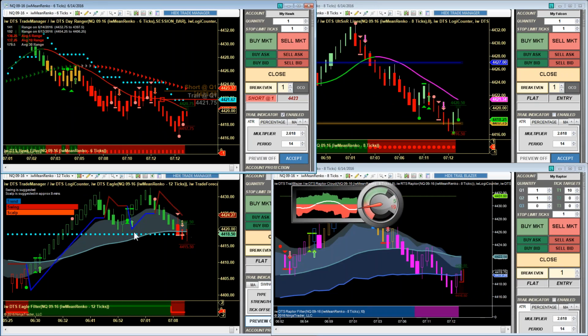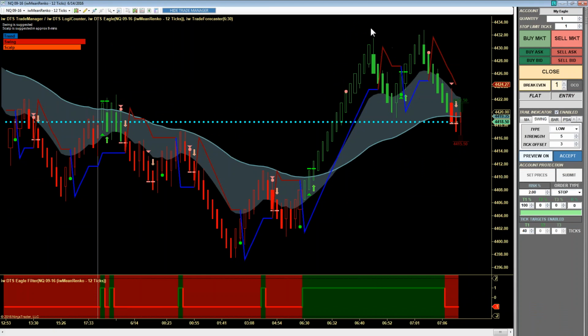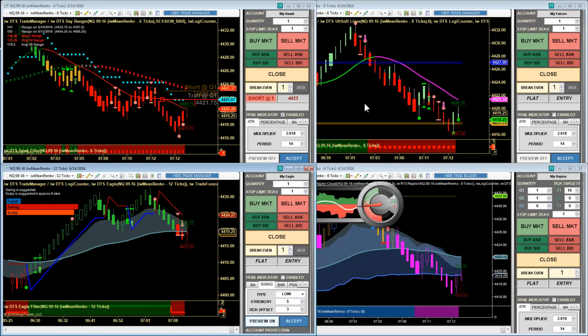Yeah, so we did get stopped here on the Eagle trade. Again, kind of the double top. We tried it. It was a decent signal. It just did not have the follow through that we were looking for.